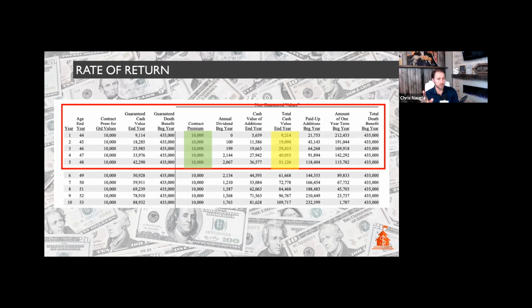Now, to figure out your cash on cash return, it's easy. Take that net amount that you made and divide that into your deposit. You deposited 10 grand, right? And you made 1,071. So what is your cash on cash return? 10.7%. Whoa. You just made 10.71% and you didn't even move your money. You did exactly the opposite of what I'm telling you to do. And you still made 10.71% on your money.